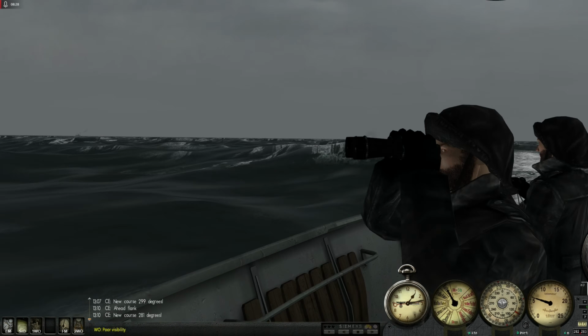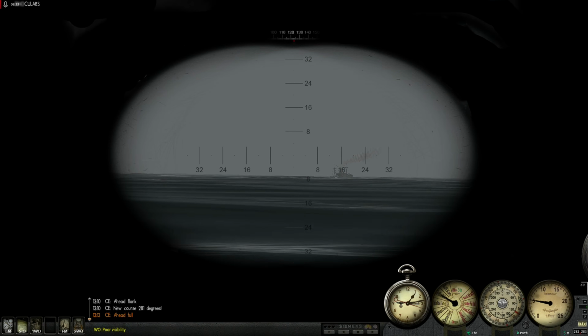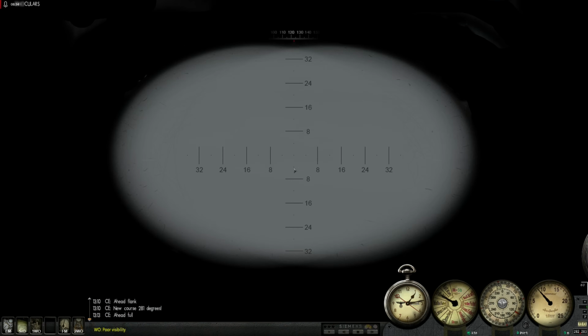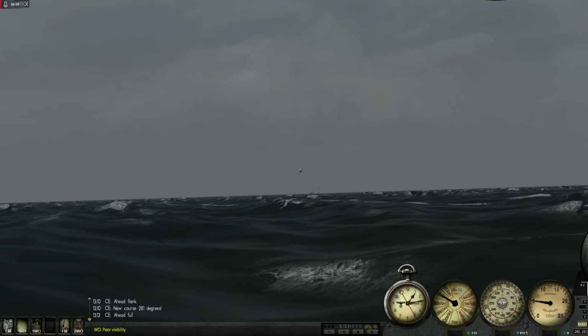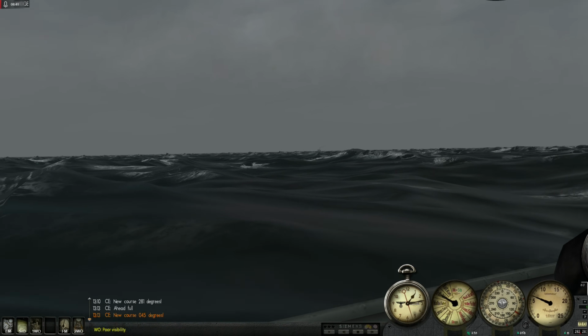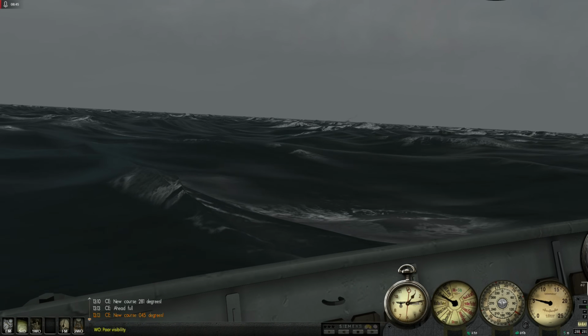Lower our speed. Full speed ahead no longer. We don't need to make this much speed any longer. Okay, turn us towards the target. New course 4-5. Turn, come on.